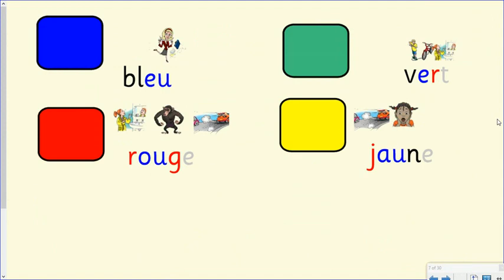Okay, so there are the 4 colours. I'm going to point to one, and you're going to say it and see if you can say it before I do. Bleu, rouge, vert, jaune. How are you going to remember these words next time you hear them or see them?